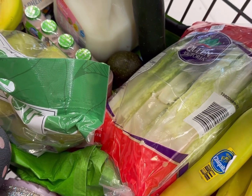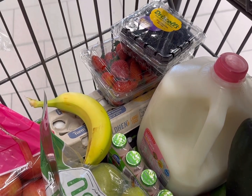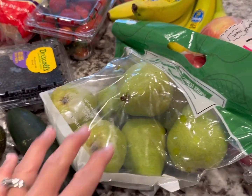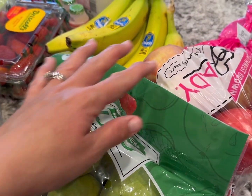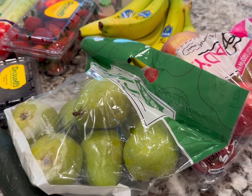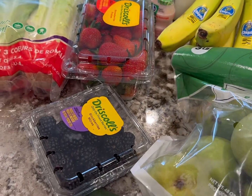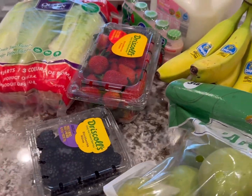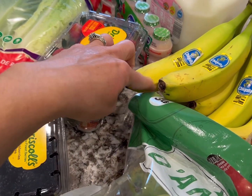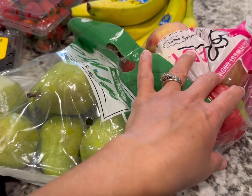All right, so this is everything that we're getting today, not including the fire extinguishers. Let's see what the total is. Okay, so here is everything that we got this week. If I'm ever looking to make things stretch a bit, I do apples and pears or oranges, things like that. They last a lot longer and they go farther. These things, strawberries and blackberries, are going to expire a lot faster. They'll spoil a lot faster, and bananas too. So these 3 will have more of this week. And then the days after that, we'll have apples and pears.